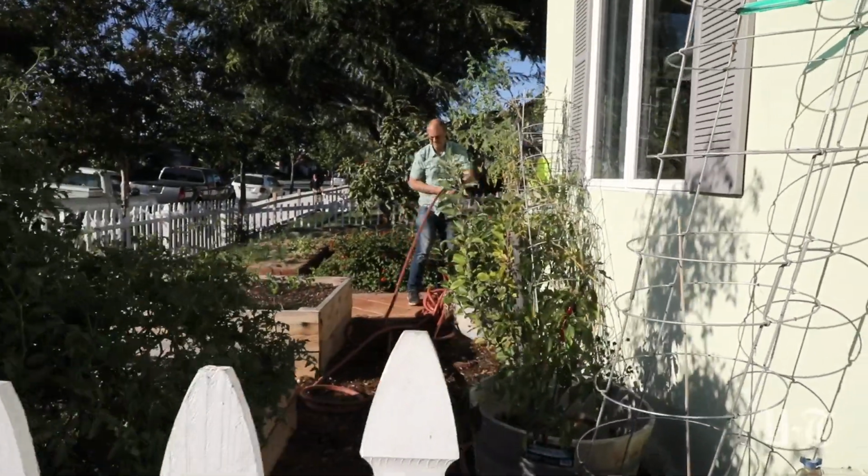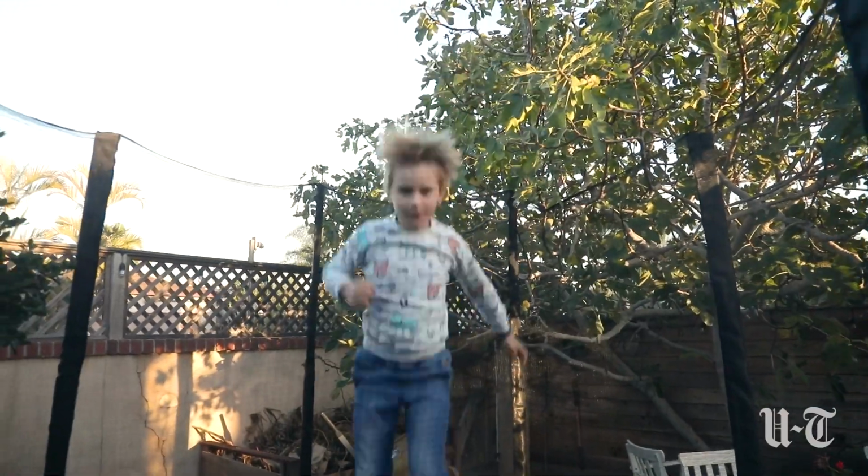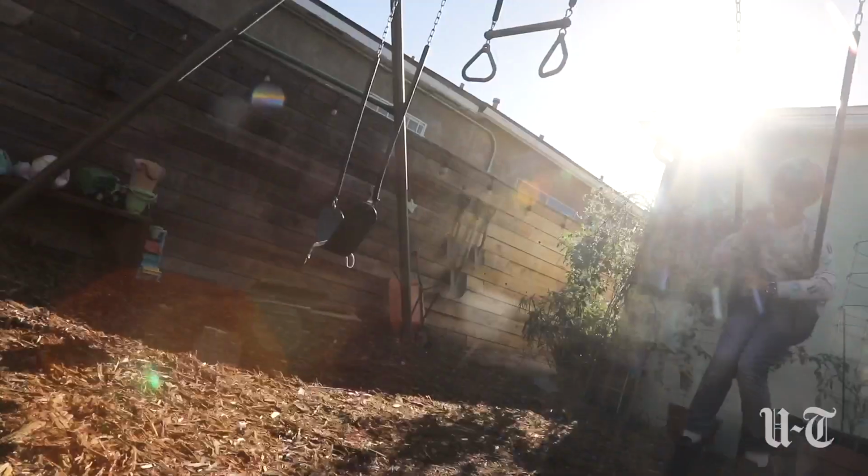We really used the space. We grow food on the front of the house, the side of the house, and the back of the house, and we end up being able to grow about 70% of the food that our family of 5 eats. And we still leave a little room for the kids to play, have a trampoline and a swing set.